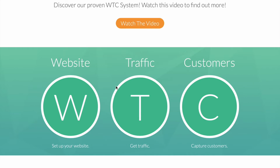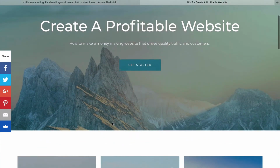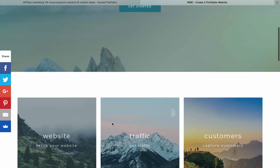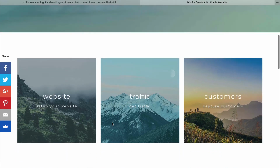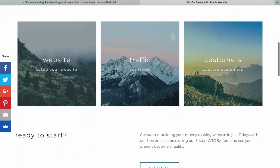1, your website, 2, traffic to your site, and 3, customers to pay you money. Marketing gurus can talk all day long about 70 other components and principles and bells and whistles, but all you need is just 3 simple steps to go from zero to a real revenue-producing successful website. And that's what you'll be learning today, my simple 3-step WTC system.